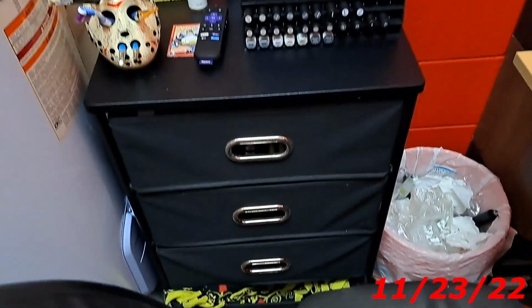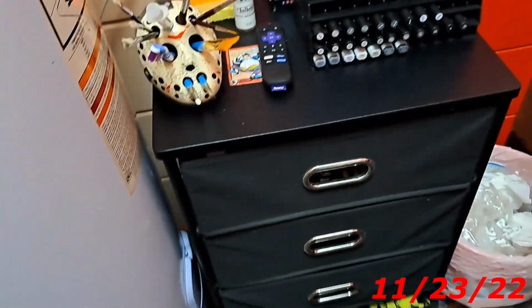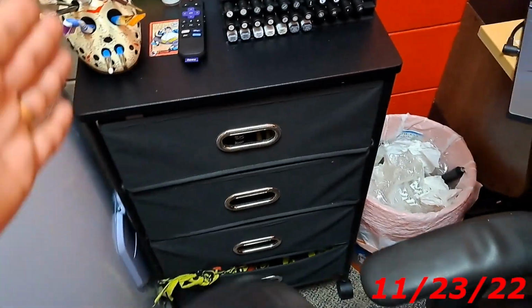I also have this shelf right here, and yes, it is on wheels, and yes, Coco was in here chilling with me. We'll close that. And yeah, so everything's organized in here.